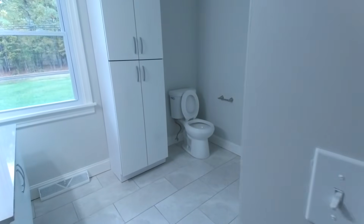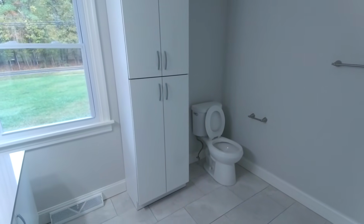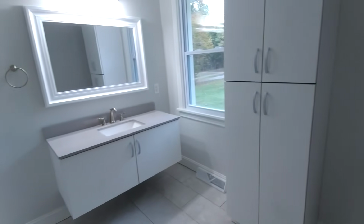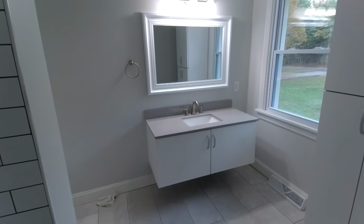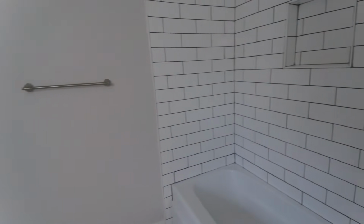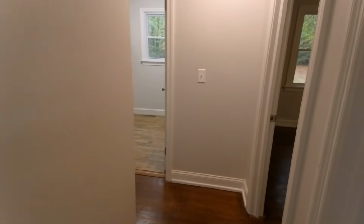To the left, I'm really impressed with what they did with the hall bath. We've got nice cabinets right there, directly in the middle of the frame, a window to let some light in, and then a nice size vanity. So they did a really, really good job. Got a lot of storage and our tile tub shower. They did a really good job there as well. We've got the little nook there so you can put your supplies. Really nicely laid out. Okay, we're gonna go across to the other side of the home.